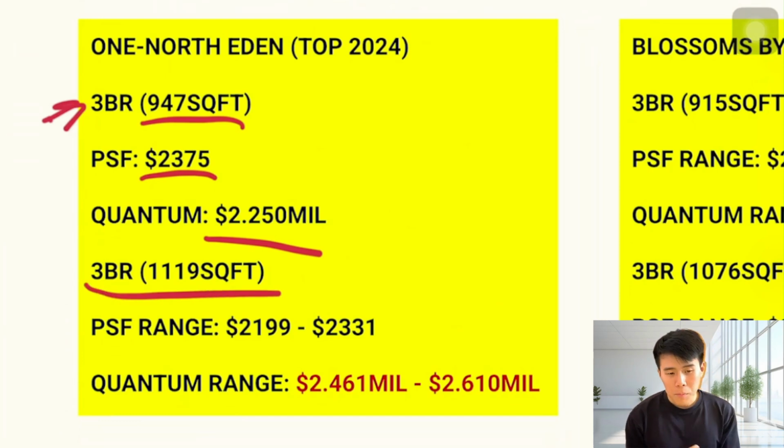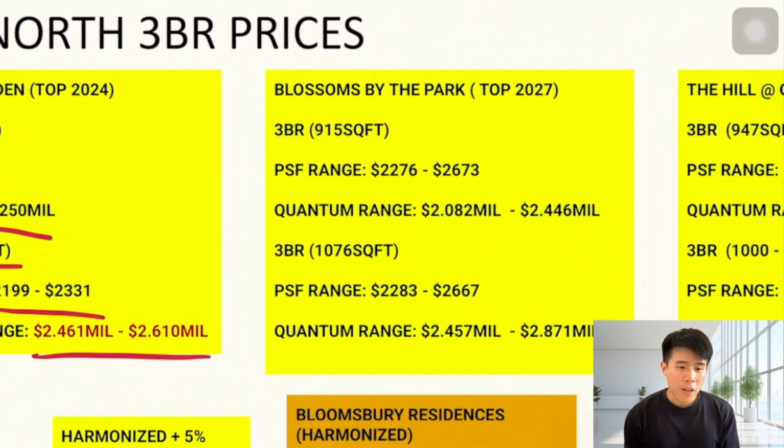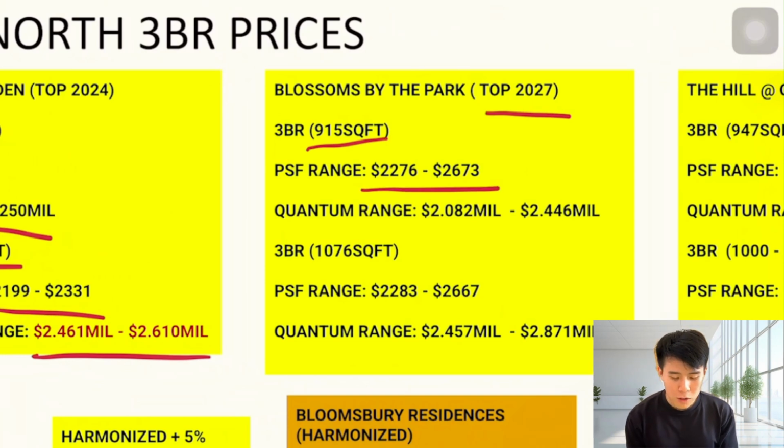For the 3 bedrooms, they are bigger. The PSF range is from about 2,002 all the way to 2,003, and the quantum range is between 2.4 million to 2.6 million. Next up, we have Blossoms by the Park, TOP 2027, 915 square feet for the 3 bedrooms. We are looking at between $2,200 to $2,600 per square feet, and the quantum ranges between 2 million up to 2.4 million.